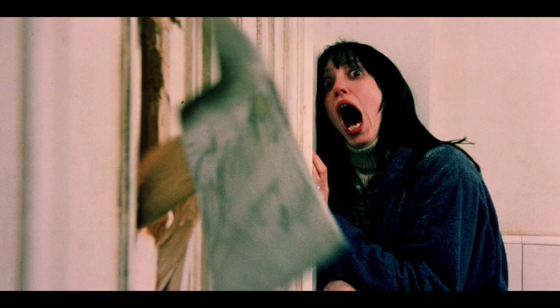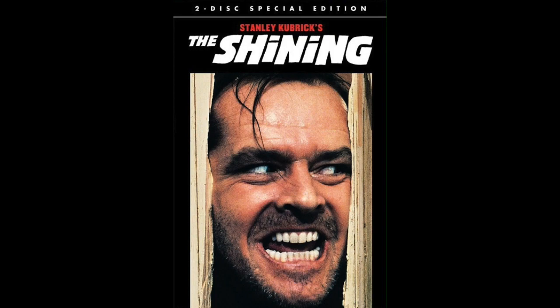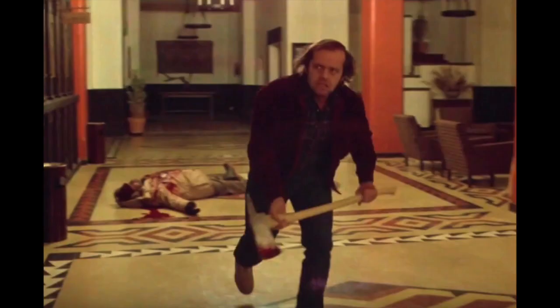Number 7. The axe from The Shining, the one that Jack Nicholson wields. The Shining, again, one of my favorite horror films of all time. So I wanted to have something, and it was a really big toss-up between the axe and one of the Grady twins' dresses, because the Grady twins are probably my favorite thing from The Shining. But I think the axe is what I would pick. It would be a very close decision. And if you asked me tomorrow, maybe I would pick the dress from the Grady twins.